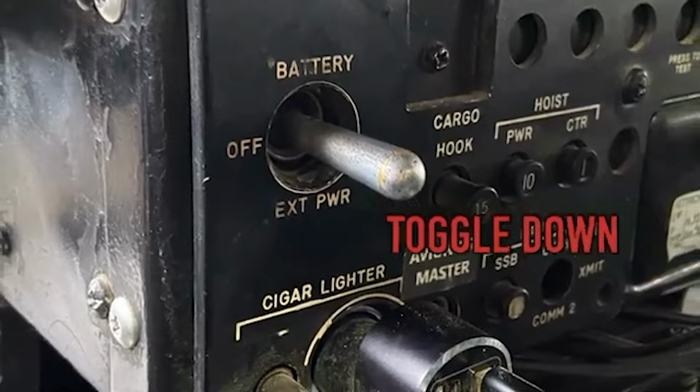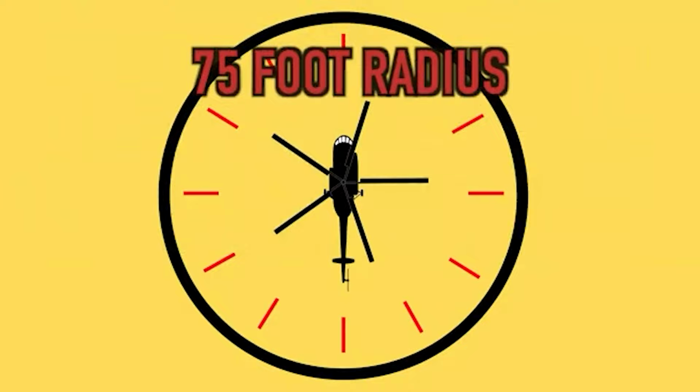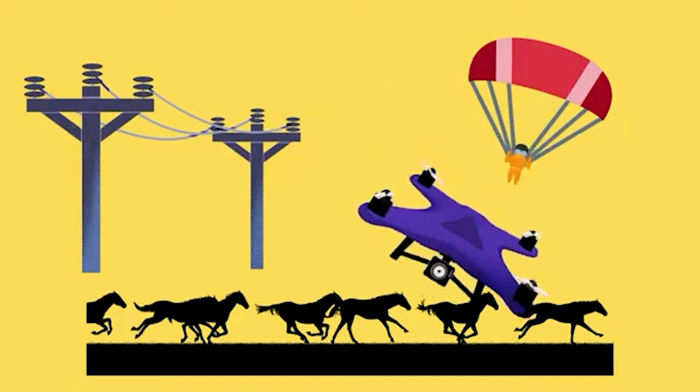Let's review. Clear at least 75 feet for a landing zone. Get clear visual communication from the pilot. Look for water sources at least 10 feet deep and clear of debris. Pay attention to the surroundings. Let the pilot know if you see anything concerning.